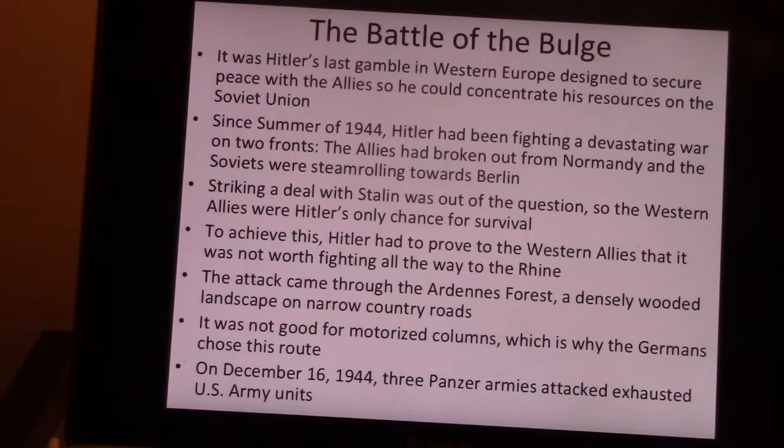Since the summer of 1944, Hitler had been fighting on multiple fronts. He's fighting the Allies in France after D-Day and the Soviets in the East. The Allies have broken through and they're on the borders of Germany, with the Soviets closing in on Berlin. Hitler knew there was no chance he could strike a deal with Joseph Stalin, so making peace with the Allies was the only shot he felt that he had. To make this happen, he had to, in his mind, kill so many Allied soldiers that it would not be worth fighting all the way to the Rhine.